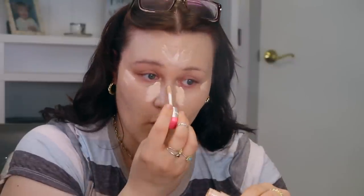First thing up we have is the Boi-ing Cakeless Concealer from Benefit. And this is actually in shade number one. And it was sent to me in PR from Benefit. But just so you guys know, I've talked about it a lot. I've actually raved about this concealer. I really like it. And it's one that I would repurchase and I have purchased on my own before.